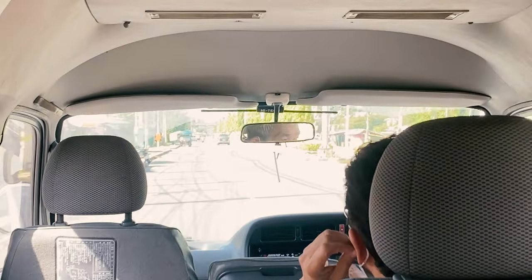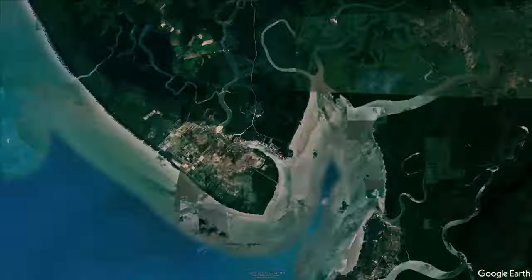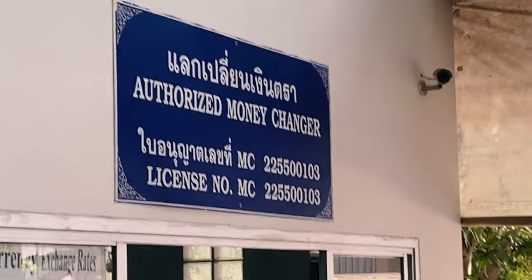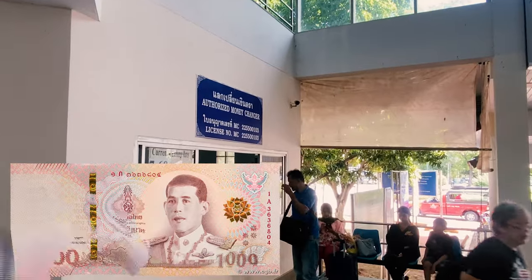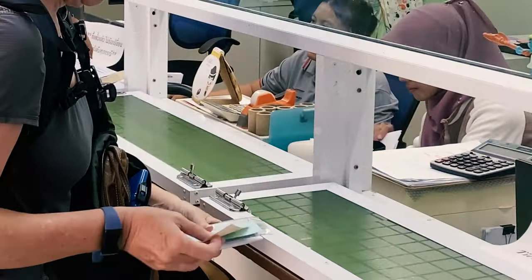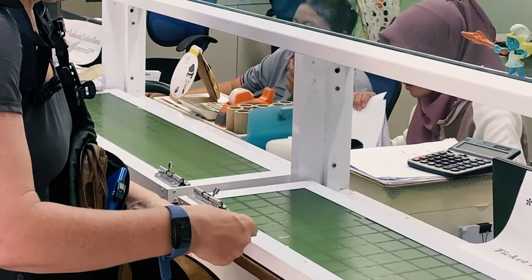Headed off to the ferry pier to go through immigration and catch the ferry to Langkawi. Tamalong Pier is where we're going out of. Everything you need right here at the ferry port. Even a money changer right on site that has a pretty decent rate to change your baht into Malaysian ringgit. We were able to buy our tickets right at the hotel. We just needed to trade in our voucher, show our passports, and get our actual ferry tickets.